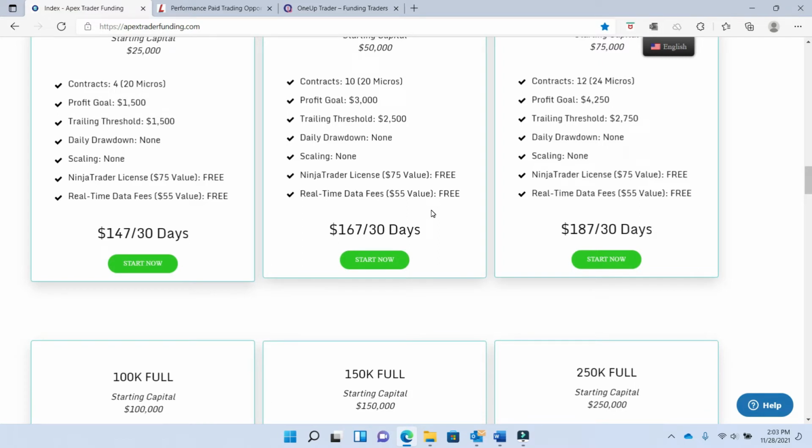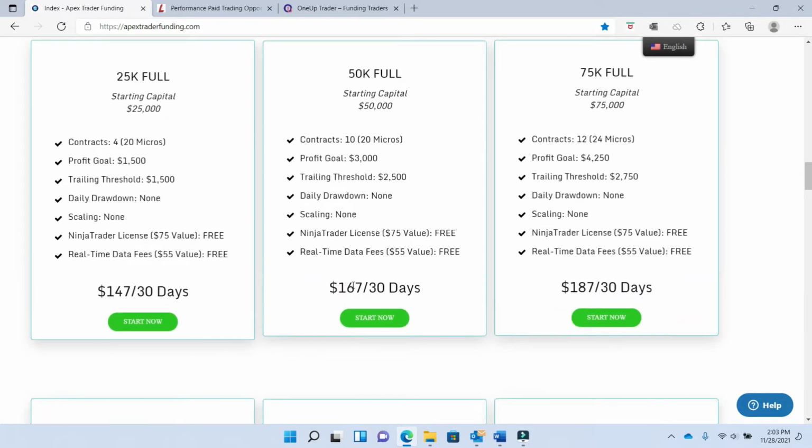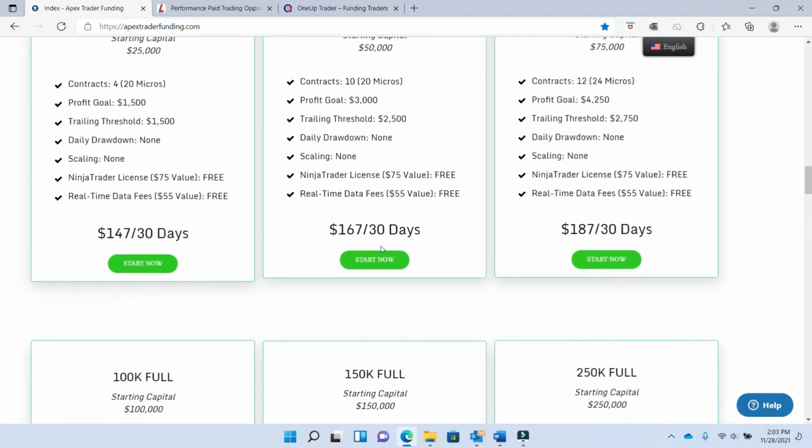$167. However, as I mentioned, right now they're having a half off, 50% off special through January. That means this account here will be, what is that, $83 or whatever the math is. That's a great deal. That's almost the same price as a reset. So I would recommend that you do this. And the great part about this special is that if you take longer than 30 days and it renews, it's going to renew at the special price, not the new price. So that's the great thing about the current special, is that when it renews, you get it at the sale price.